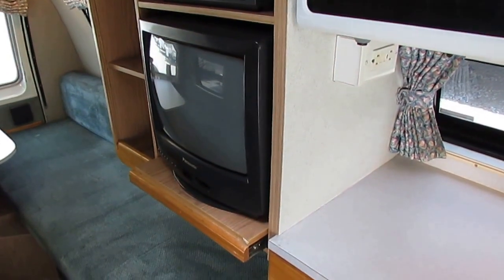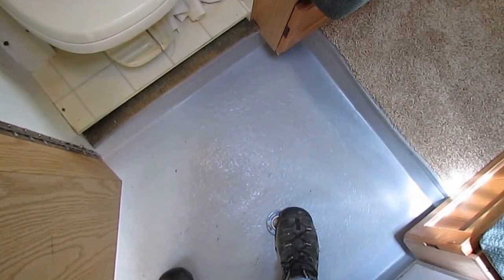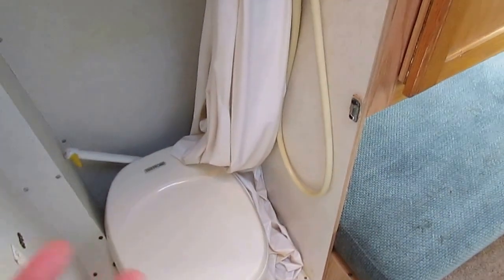TV, and it's on a little pull-out swivel. You got a VCR, and it's got a bathroom with a shower. It's got the hall shower that all the 190s have. And what it is, you fold this door out. You've got a curtain right here that, let me step back here, and as you can see, it's got tracks that go all the way around here, and you got a fantastic vent fan. And you've got a drain in the floor right there. So take a shower right here. It's not something you want to use every day. It's just one of those things you use if you have to.